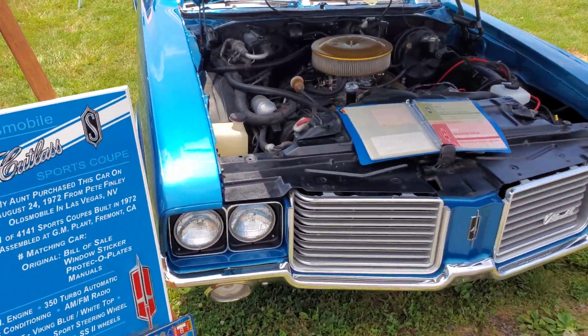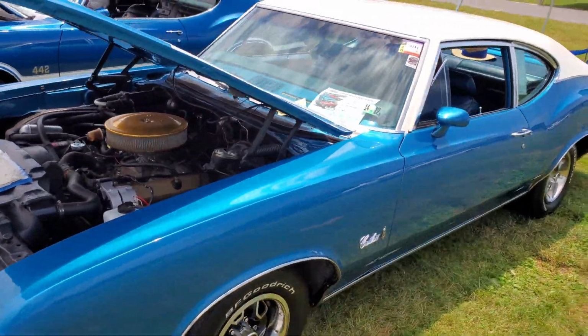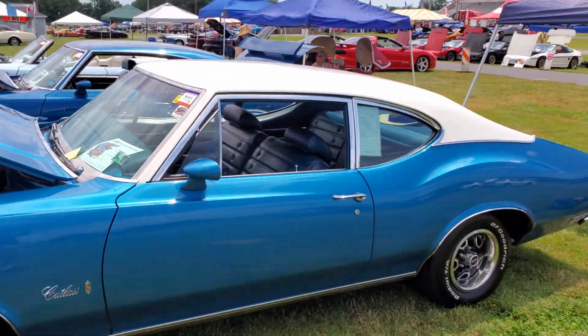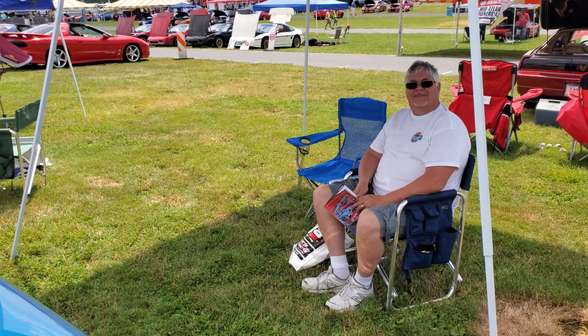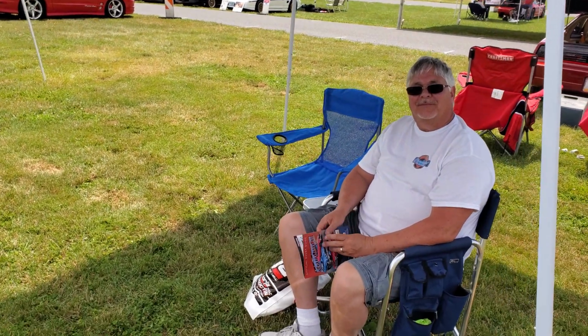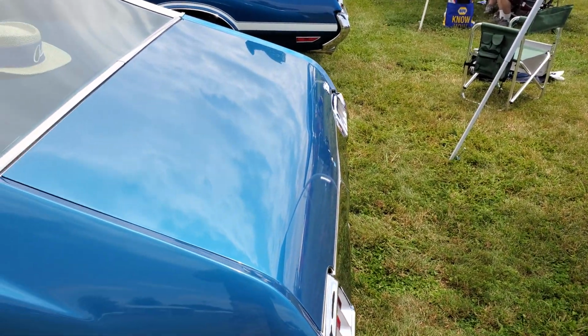Quality hoses. There's my friend Greg. Hey Greg. How's it going? Doing good. I talked to Greg a few minutes ago on my big camera. This is his aunt's Oldsmobile she bought new. She passed away in '98 and he was able to keep it in the family.